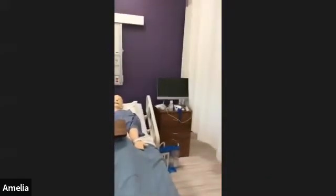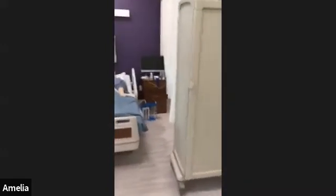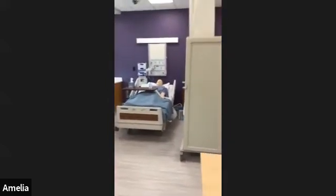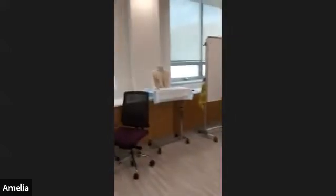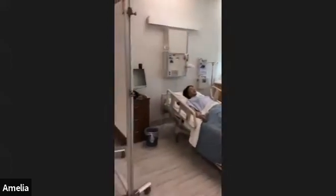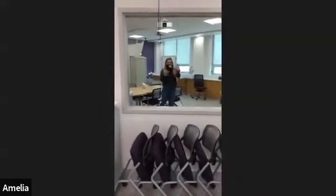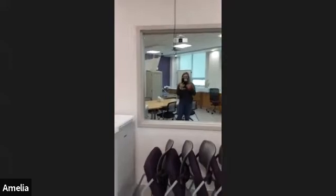So we have like a patient curtain. We have medicine carts that you can see right here outside of his room. And then we will go back this way to see some more simulation mannequins. But I want to show you guys this cool feature that we have right here. This is our observation lab on the other side.